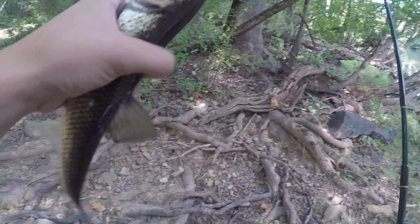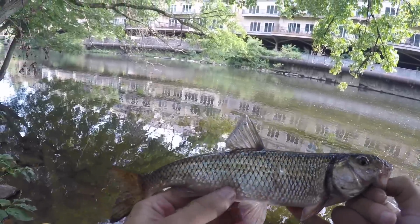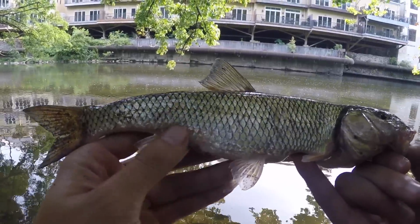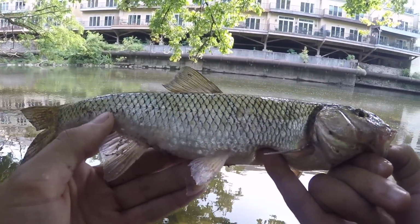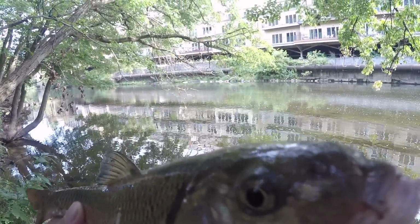That is freaking huge. All right, guys, I actually just took a picture of this. I'm going to send it to Extreme Philly Fishing via text message and see what he says. There you guys go. That is the second one of the day. That is so sick. This is actually a really good sized fish for this creek here. All right, I'm going to let this guy go.